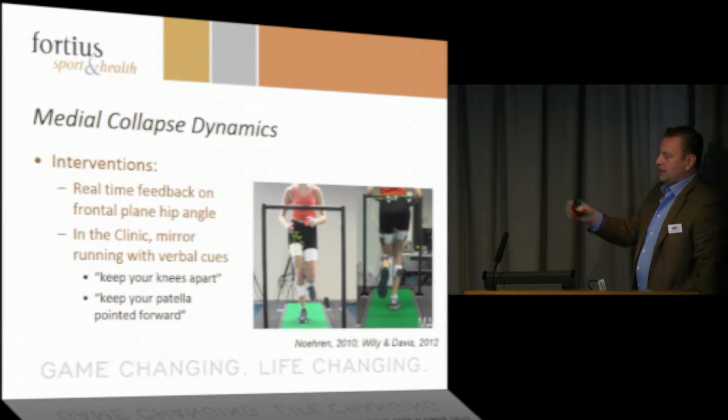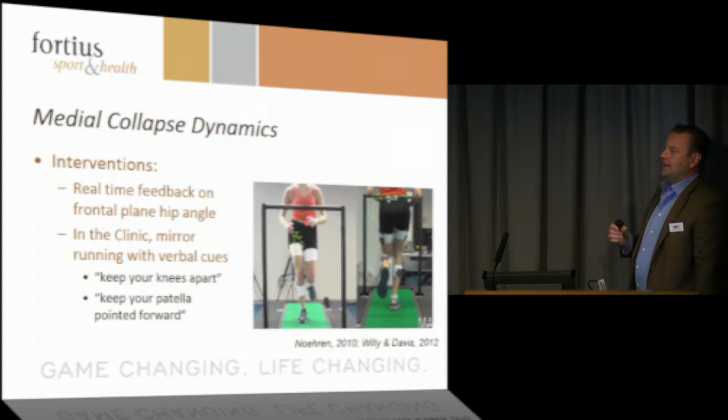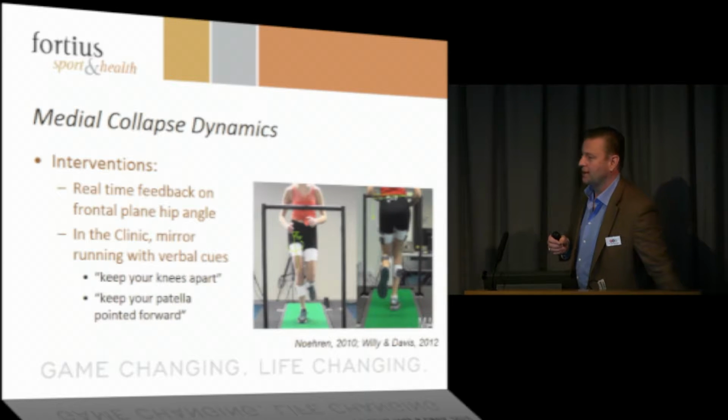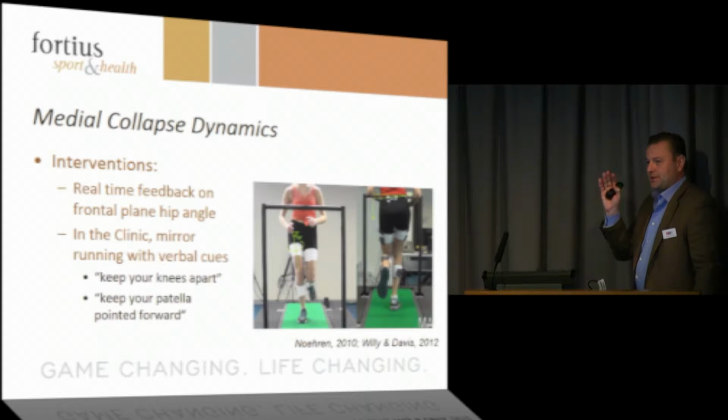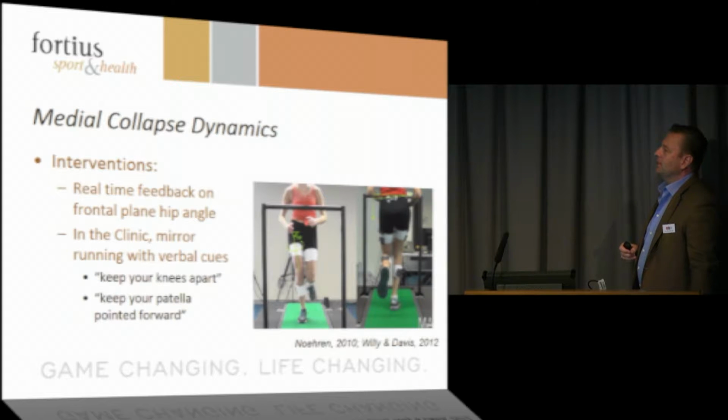They've shown, particularly Neuren and Willy and Davis, that over about 8 to 10 sessions over 3 weeks or so, the individual actually starts to assume this movement pattern, a healthier pattern of movement while running. This is kind of interesting because we don't typically think much about changing people's gait patterns, but it exists in a lot of different areas of rehab. We show people how to lift in a healthier manner. We show people how to position themselves when taking a jump shot or preparing themselves to do a cutting maneuver. Well, this may be an application where we can intervene with running and perhaps even walking style.